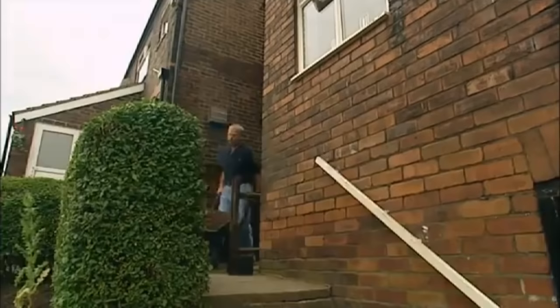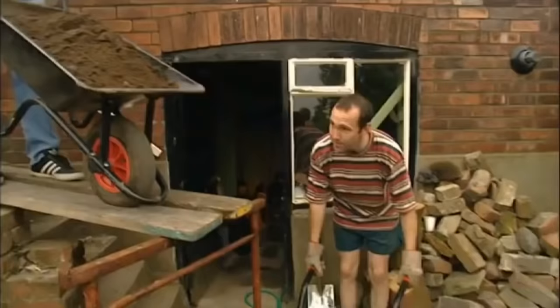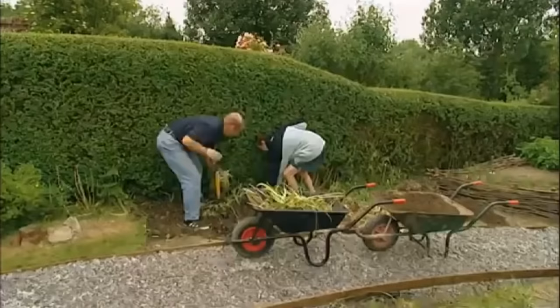Morning, everyone. Hi, Rob. How are you, mate? Mike's friend Rob has turned up with a truck full of turf and topsoil. So while we get on with the bench, the boys will be patching up parts of the lawn.